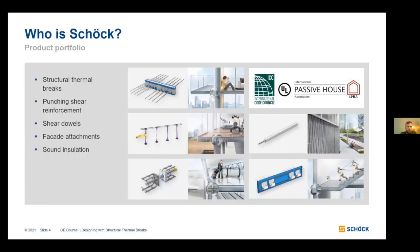In addition to thermal breaks, which is what most people know us for, we also manufacture punching shear reinforcement like stud rails, shear dowels, various facade attachments like fiberglass reinforcement fiber, as well as sound insulation and expansion joint.